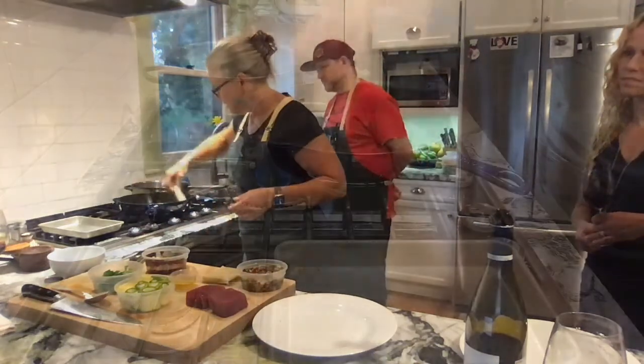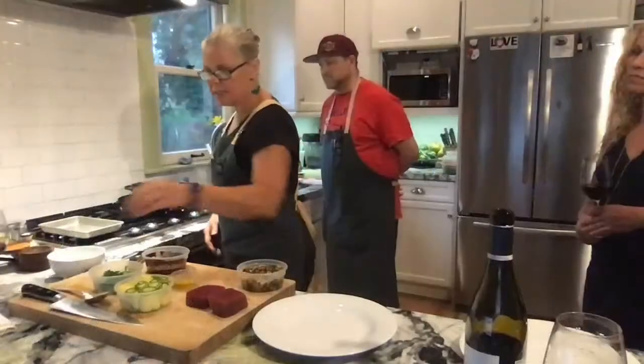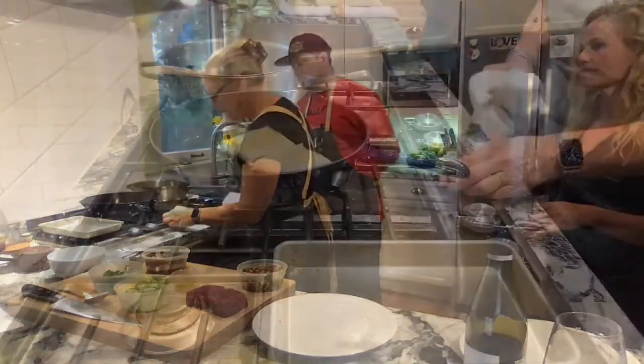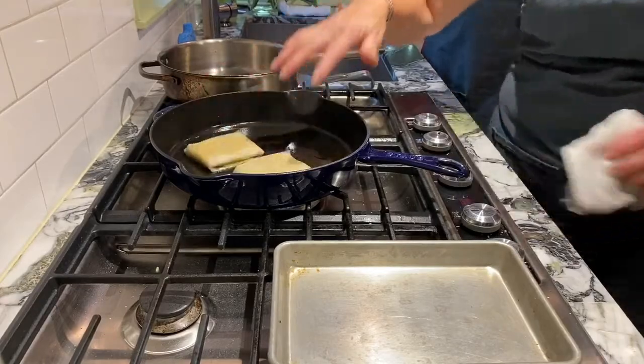So I'm gonna put this again. I have the oil, I push it away from me so I don't splash myself, and I'm gonna put it in here. So this pan is a nice temperature. You can see it's not sizzling too fast. I am actually gonna turn it up now. There we go. And I'm going to cook the tuna in the same pan.